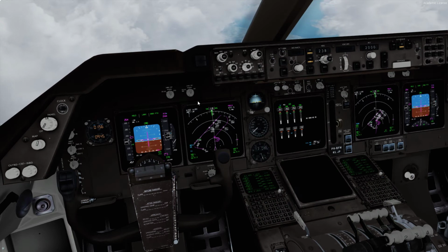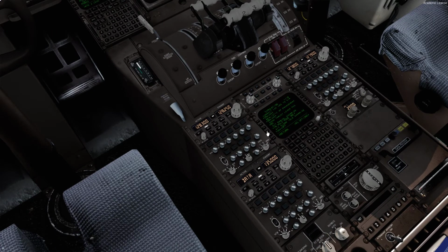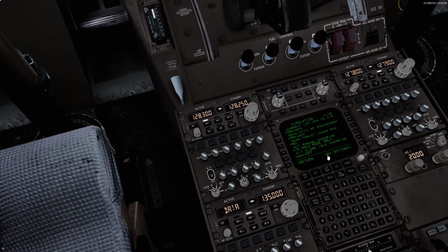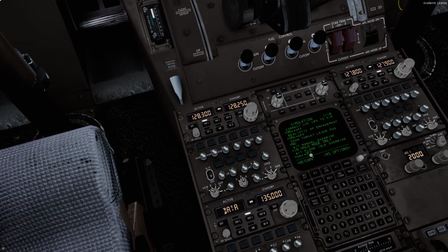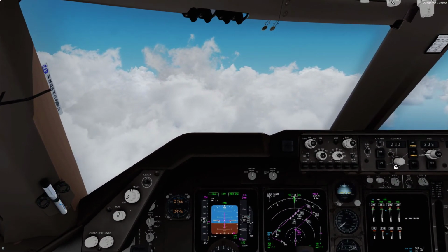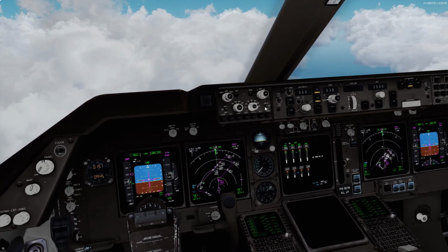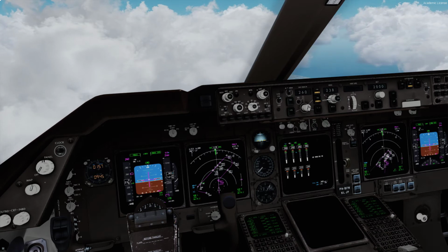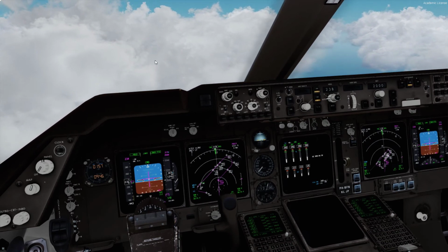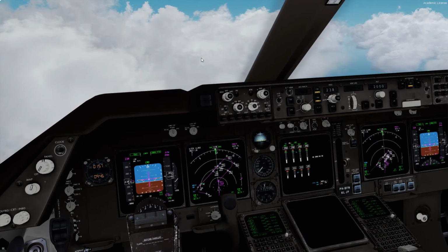So holding, I have no idea what that means. It's just assuming once it comes off hold mode. Yeah, I don't know when it comes off hold mode. Let's set that up a bit, maybe. Nope. Okay. Well, we might have to do it ourselves.